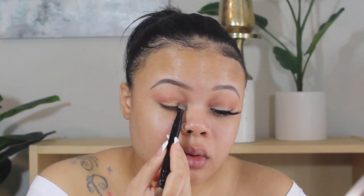At first glance, this daydream color right here looks a little bit more purple than shimmery, but when you swatch it on your finger, it gives off this like rose gold color. Do you see that on my finger? Sis, the tea, okay? It's like a pretty rose gold color. Super pretty. But we're gonna take this color right here and put that all over the lid.